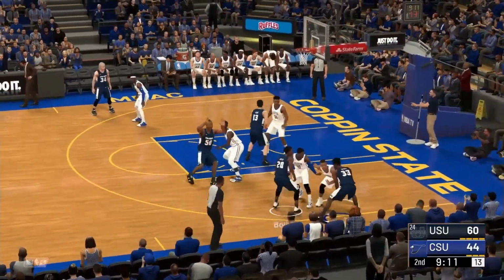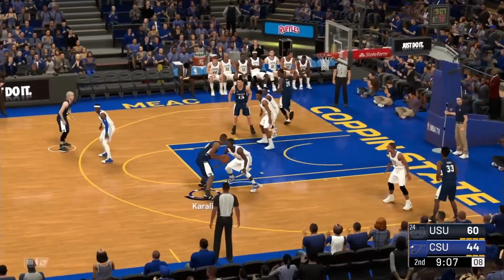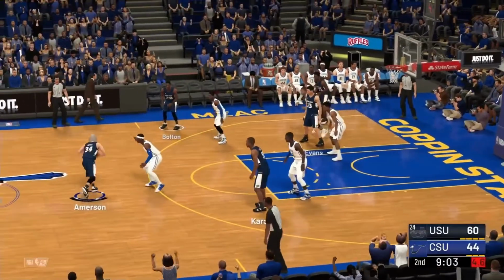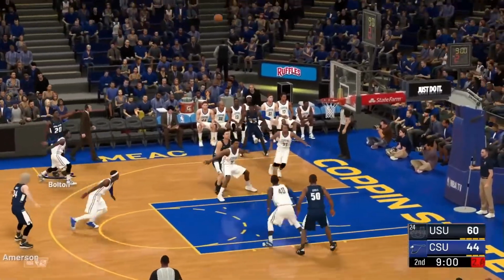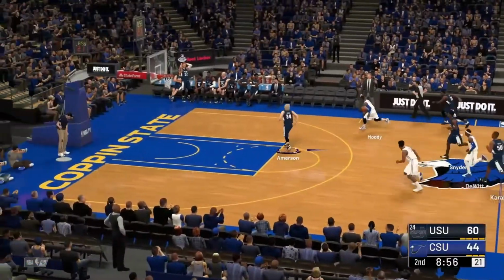Here is Chucky Snyder on the right wing. Snyder to Corrales. Corrales pivots. Pump fake shot from the elbow. Nothing there. He'll back it out to Amerson. Amerson over to Henry Bolton. Bolton will cast up a three off the back of the rim. Rebounded by J.J. DeWitt. He'll push it up the right wing to Moody.